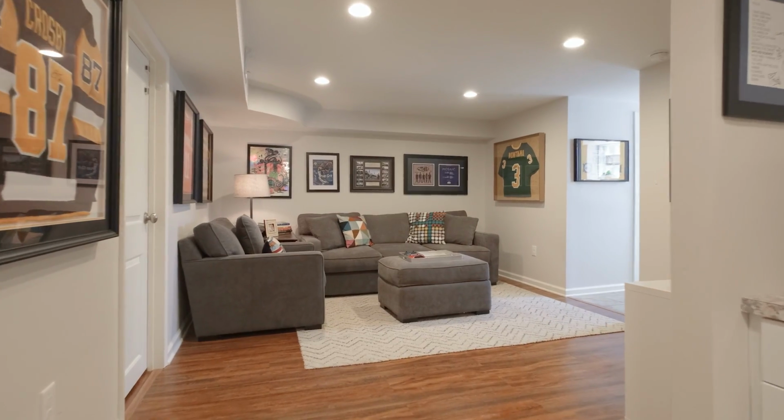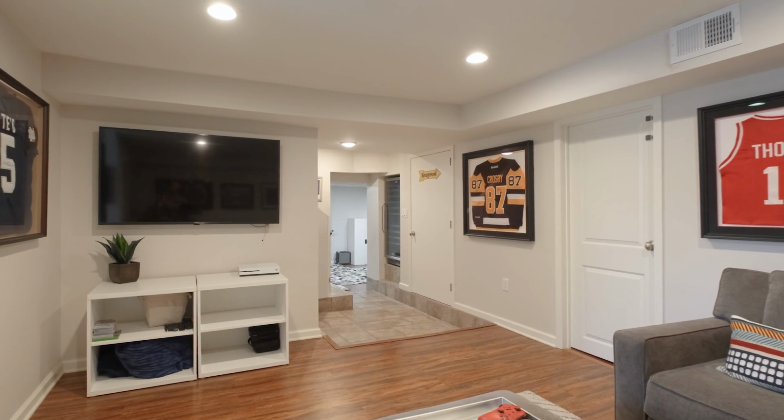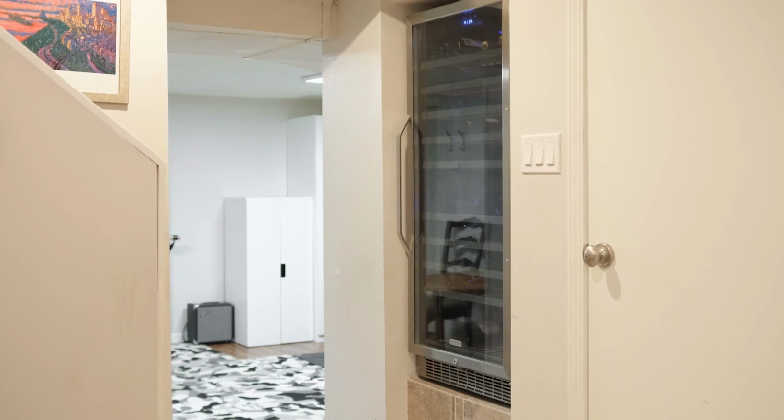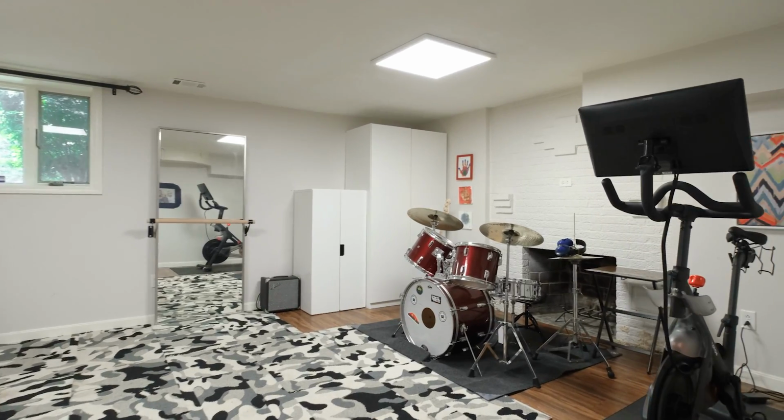The lower level has been fully remodeled with a wet bar, game room, full bath, laundry room, and a flex space that can easily be used as a gym or an extra playroom.